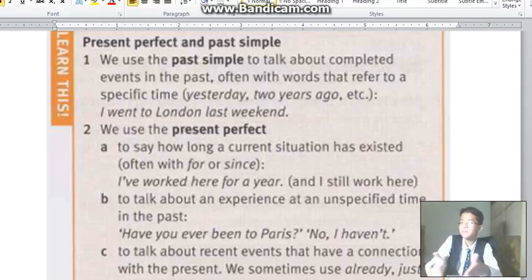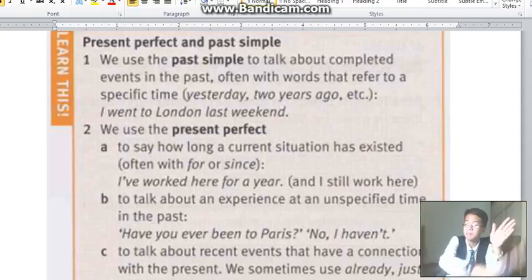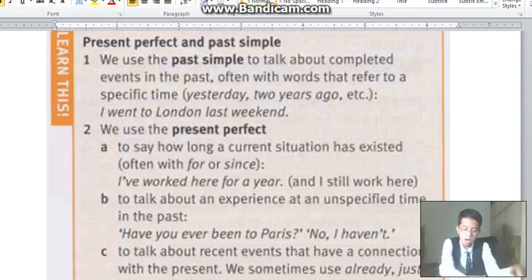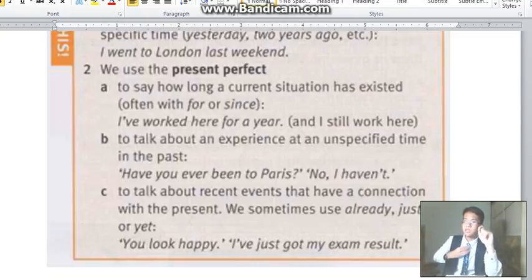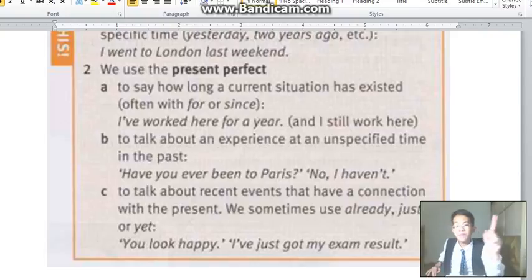Alright? So past simple to talk about a completed event, a completed action that already happened in the past, and with some phrases to talk about the time, like yesterday, 2 years ago, when I was young, last weekend, 2 months ago. So now present perfect, we have 3 uses. First one, we use the present perfect to say how long a current situation has existed, often with for or since.